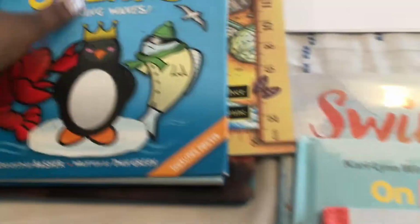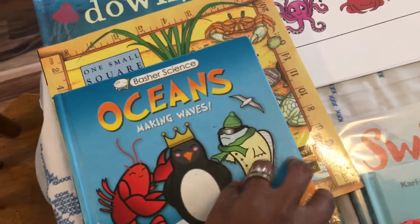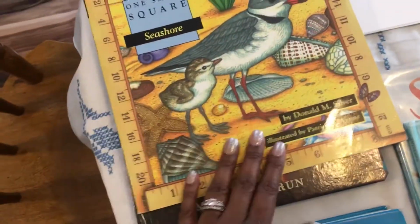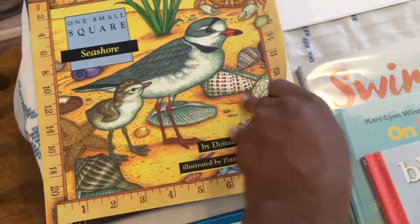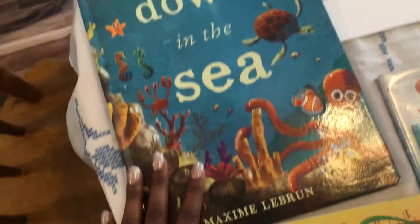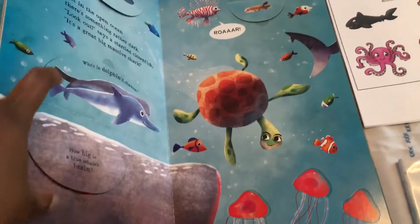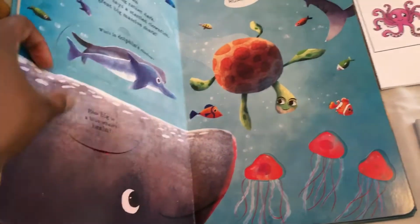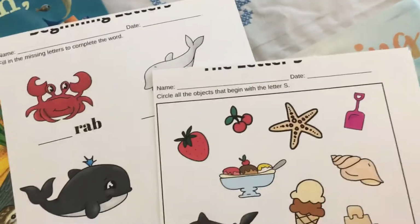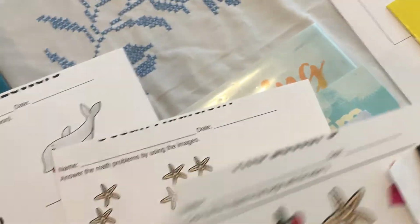The books I picked out for this one are this science ocean book, so we can learn about some cool different animals and sea creatures. Then one of my favorites, One Small Square Seashore, which has a lot of great information about the sea and sea life. And then a fun picture book, Down, Down, Down in the Sea. I believe I got this one from Ollie's. It has all the flaps, so I know my little guys would love that. I also found a lot of printables on sea life, with some math and fun little activities for her to do.